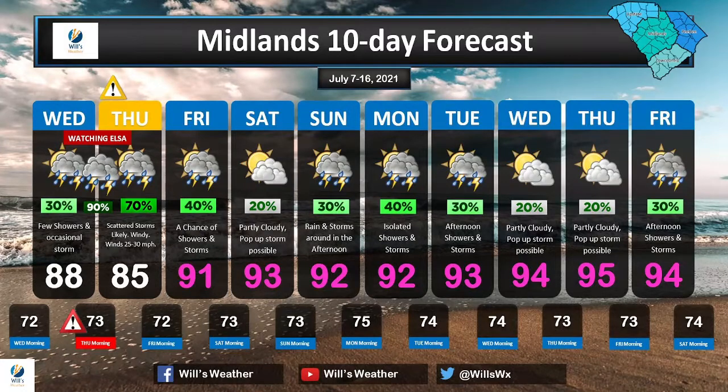But then as we go into Friday, Saturday, and Sunday, I expect about a 20 to 30% chance of rain each day, and staying in the 90s through your weekend and into all of next week. And then just expect your typical afternoon showers and storms after Elsa passes. And our lows will be in the mid 70s, so it will be a very warm start to your mornings.